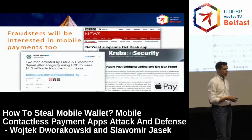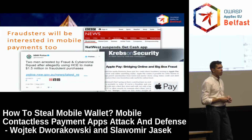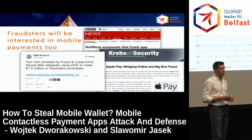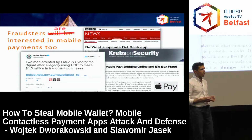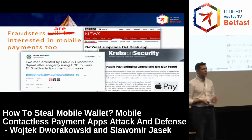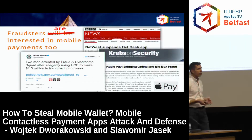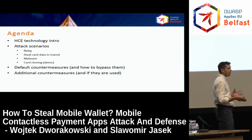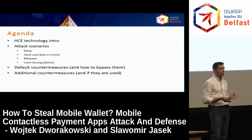And I think it was at the beginning of May, so just 2 weeks ago, I saw news from Sydney police that they arrested 2 men who were using HCE to make 1.5 million in fraudulent purchases. So for me, it's rather a present danger. Fraudsters are nowadays interested in these mobile payment technologies. So we decided to research the potential attacks and potential countermeasures against these attacks. The main parts of our presentation will be a discussion of potential attack scenarios and potential countermeasures that can stop those attacks.